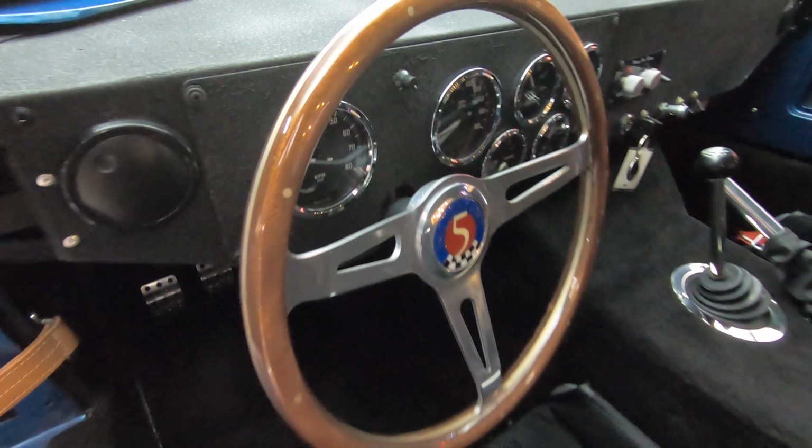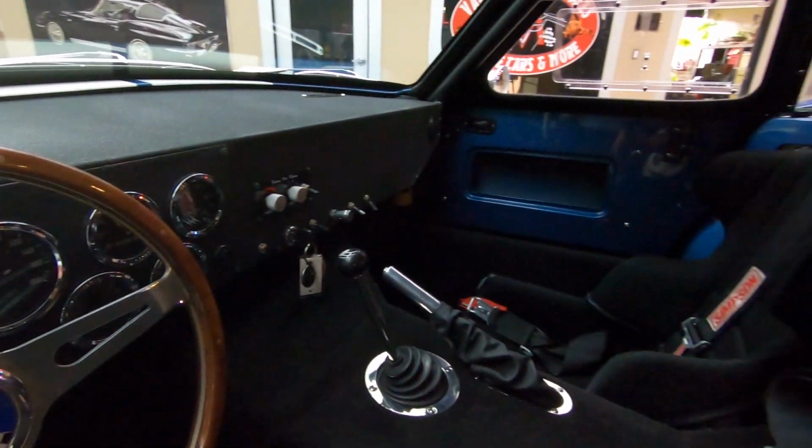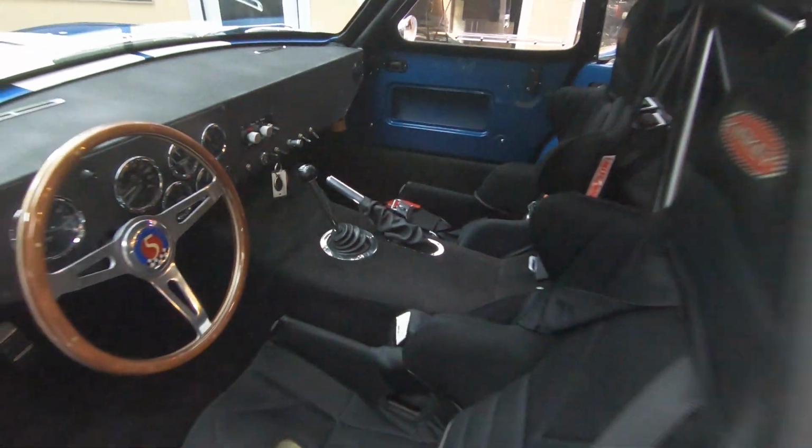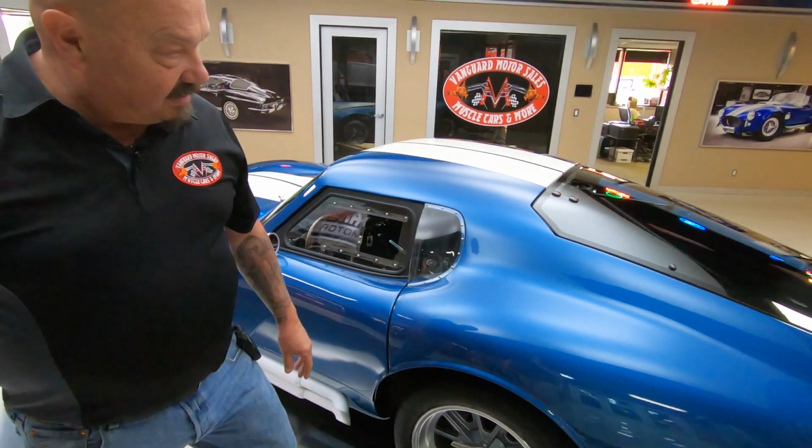Everything brand new on this baby. She is gorgeous inside and out. Now we're gonna get her up on the lift. We're gonna show you how cool the bottom side is. We're gonna get it out and drive it.